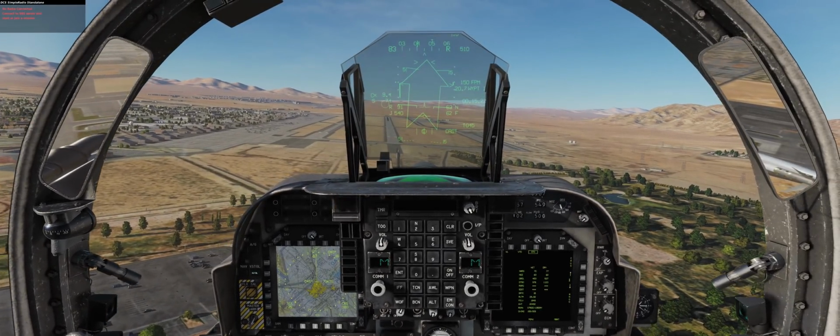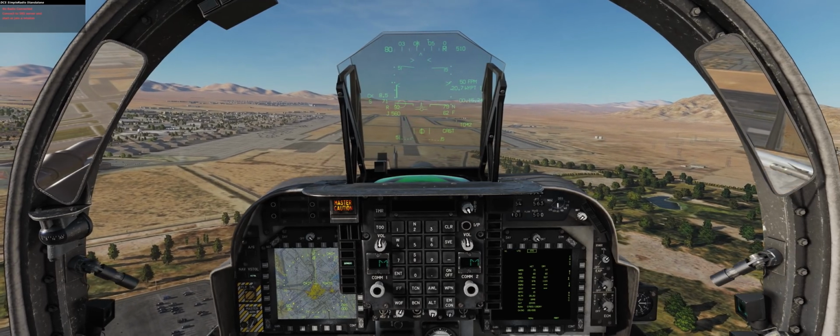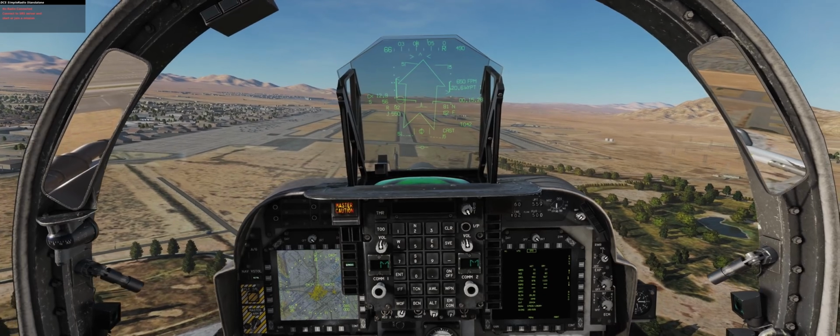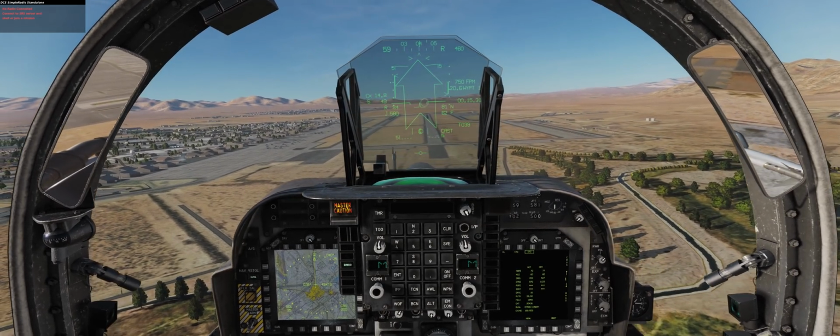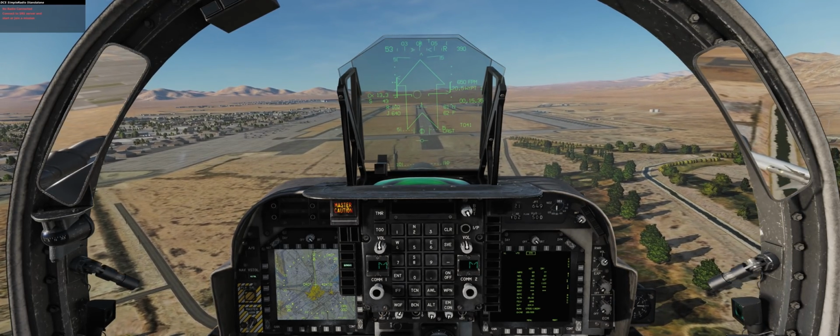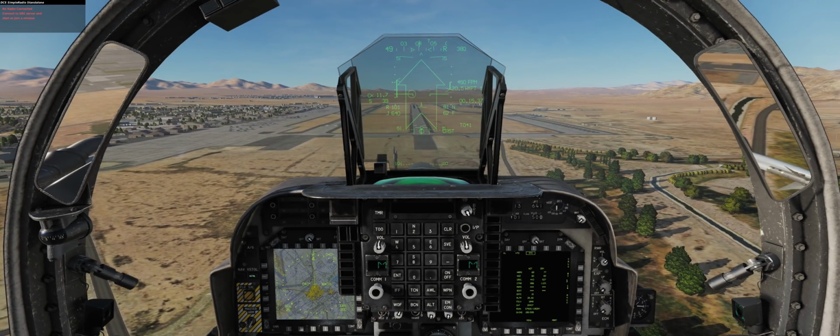Gear is down, flaps are down, speed brakes out. Back down to 82 degrees now for a vertical landing. Put the flight path vector on the end of the runway. And you can see we are pretty much just sitting on a needle of air. I'm going to bring the nose down so we get some forward speed out of this.